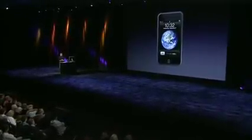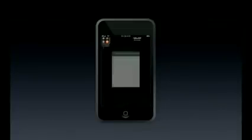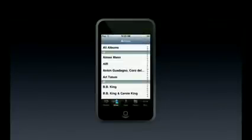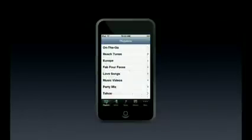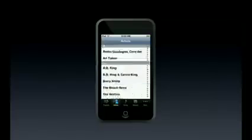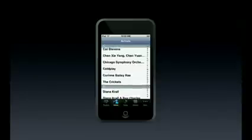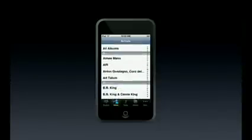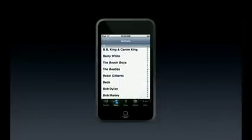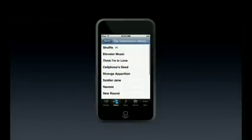Again, slide to unlock. Here we are, and let's go into music. And again, you can see the 5 buttons at the bottom: playlists, songs, albums. I'm just going to stick with artists, and again, you can just scroll like this with your finger. It's incredibly nice. And I'm going to go find, let's find Beck, a good one here, and pick an album here, and pick one of his songs.